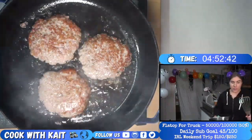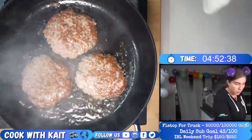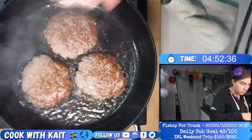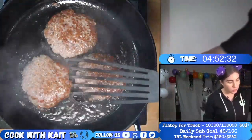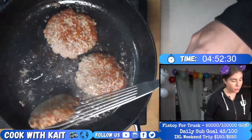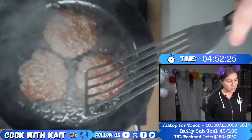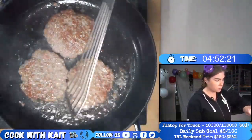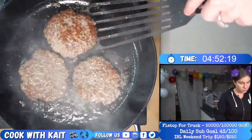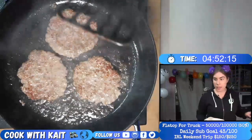Since we won't really have a Halloween stream together. Think we're good. We'll go a little bit longer. I'm gonna flip it back over so that we can brown this one side a bit more. Yeah, sizzles. Look at all that pork fat that we get to cook the egg in.